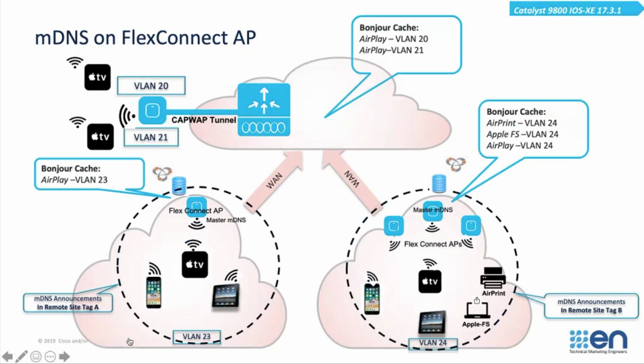So using the gateway database and the function implemented on these FlexConnect APs, these APs can distribute the mDNS service information across IP subnets to clients without the need of the controller. The only time you need the controller is in the initial phase of config. But once everything is configured and pushed onto the access point, the APs can also operate in standalone mode. So you don't really need to have this connection between the site and the controller in order for mDNS to work.